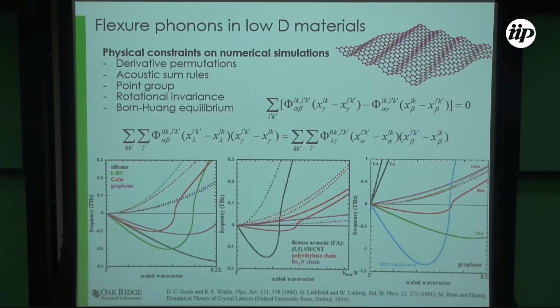Okay, and so if you run VASP or Quantum Espresso, these kinds of corrections are not there? No, they're not in there yet. And I haven't published this, so I don't know.